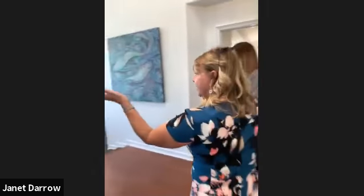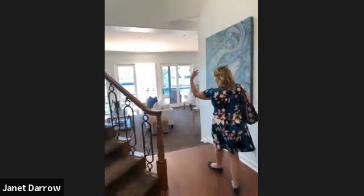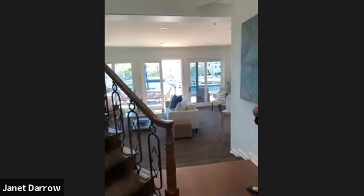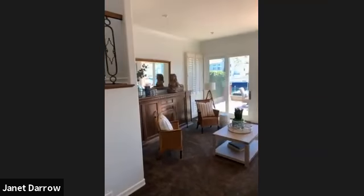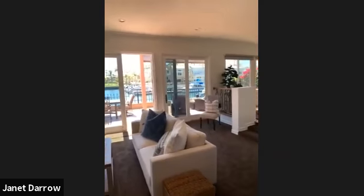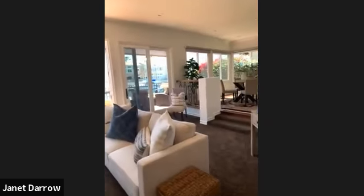Okay, the first thing you notice when you walk through the door is this. This is why people want to be part of Bay Harbor. And even with the problems they're having with the Coastal Commission, you still have this. This will not go away. Out there is also a boat slip and a dock, a private dock.